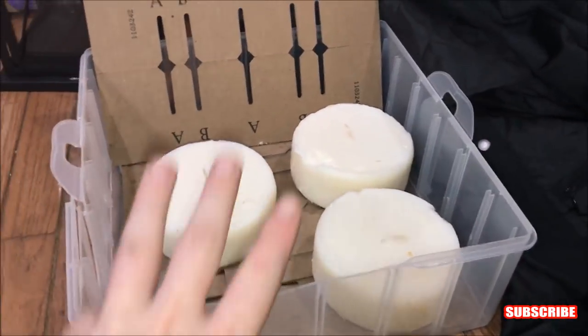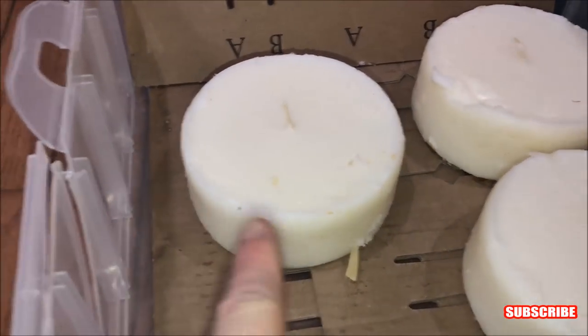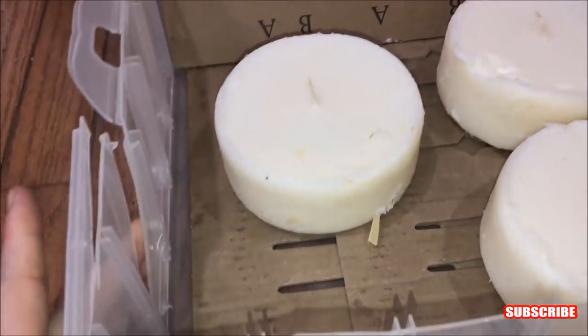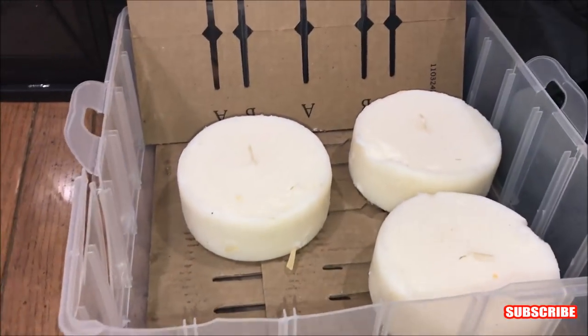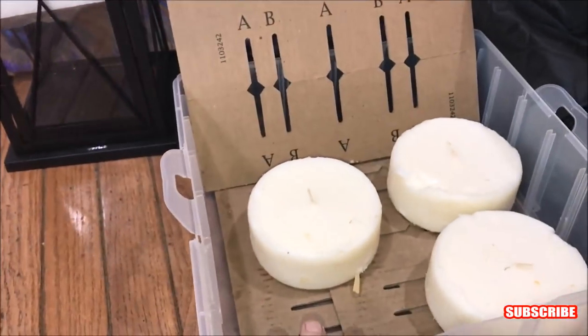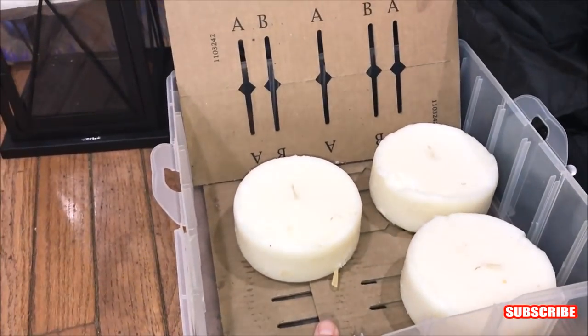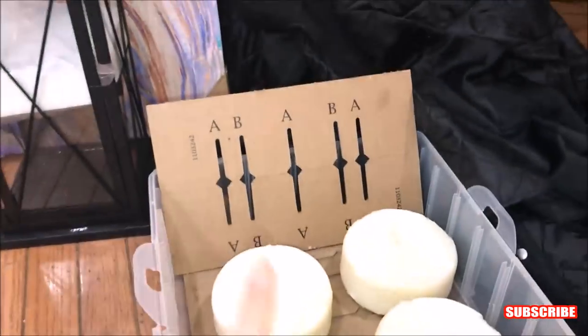But we did find three of them, and then unfortunately they were all broken. But we're just going to put this on a plate, and we'll make sure we clean up all the glass off of them, and then we can just burn them that way. So I'm sure they're not cheap, and I'm really excited to use these because I have never smelled something that amazing in my entire life. And I think that is it. This is from the Bed and Bath store. And yeah, that is probably pretty much it from that store.